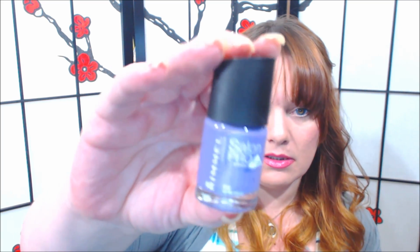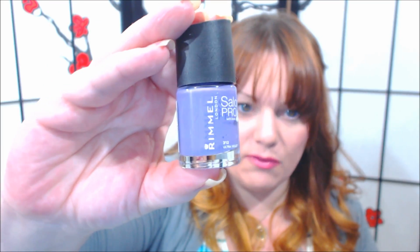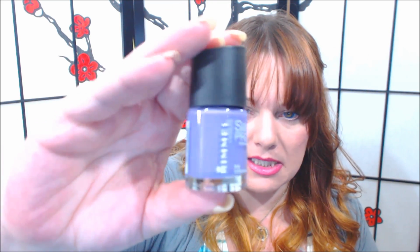Again, this was a free gift. Rimmel Salon Pro. And I don't know why this is coming off more blue, because it's really a really nice lilac color. And then I did have one of these before, not sure if this was the same brand or not, but I did pick up a Rimmel Scandaleyes waterproof in like a peach color, nude color, just to open up the eyes.